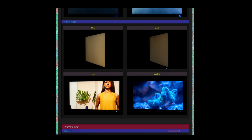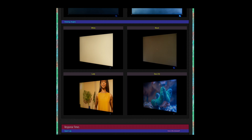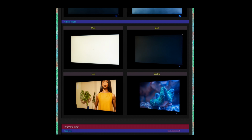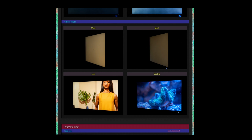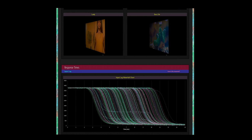Viewing angles are about what you'd expect for a TN panel. As the image rotates, the screen goes yellowish and darkens dramatically, except for the black shot, which just gets brighter. I knew what I was getting into when I bought this monitor, and I'm willing to make the viewing angle trade-off as long as the pixel response times are great. But we'll get there. Input lag is fantastic.